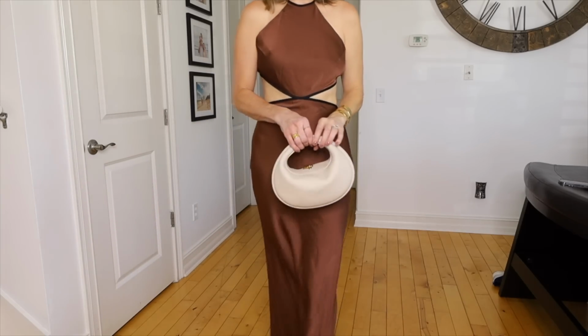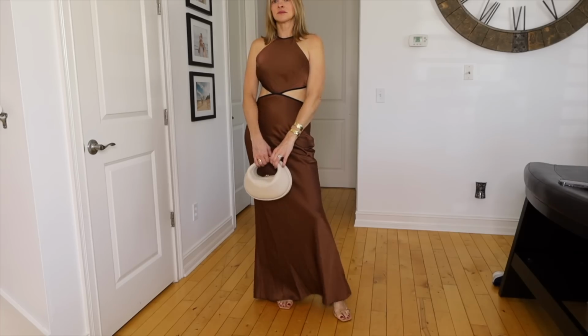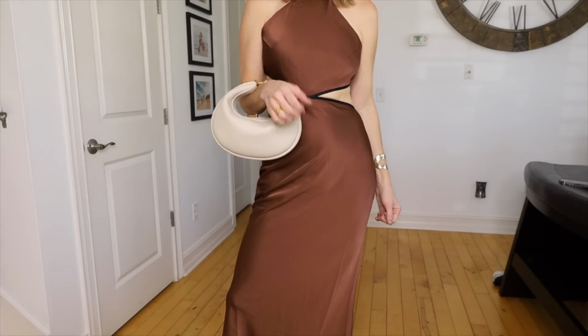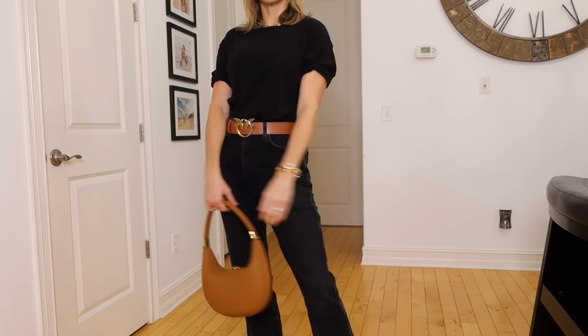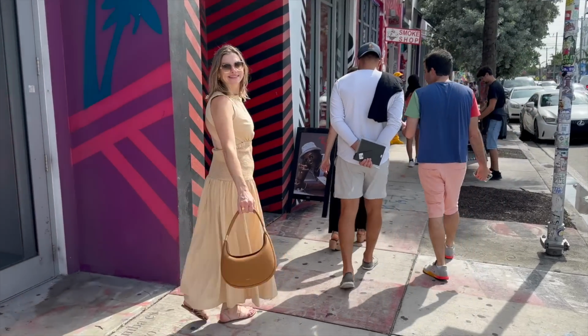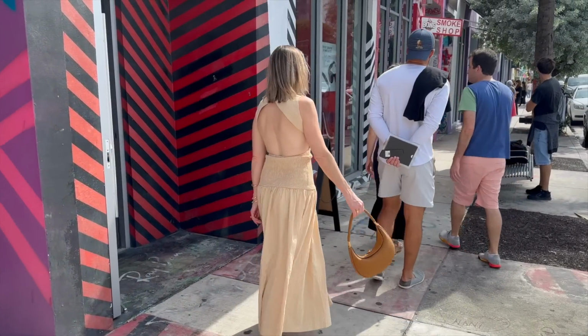It has been my one and done bag when I've gone out of town because it has the option to look like a cute small evening bag like you see here, or a daytime, fit-everything-I-need bag like you see here when we were in Miami. Don't I look cute in my all neutral outfit? Let me show you what I mean.